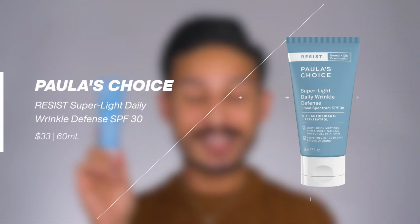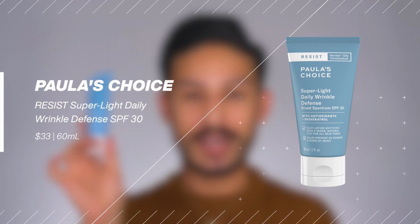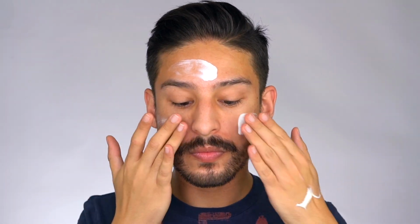This is the Resist Super Light Daily Wrinkle Defense SPF 30. This is so nice, so lightweight. This is definitely a very elegant sunscreen, especially for oily skin types, but again, it works for everyone.